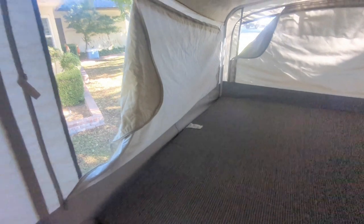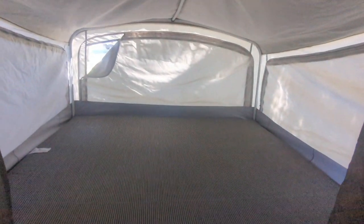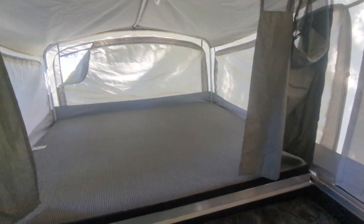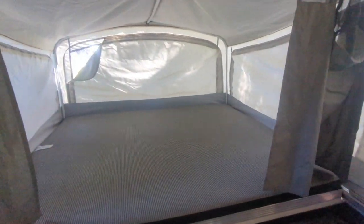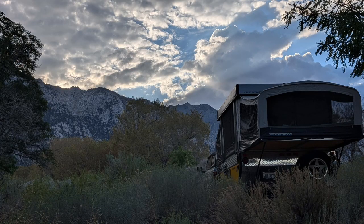And this is one of my favorite features of this trailer, is this bed and the windows. You can open up all these windows and it is beautiful. We've had this thing at the base of Mount Whitney, and you open up all the windows and you get this beautiful breeze, and you can have such cool views from all angles, and it's really, really nice.